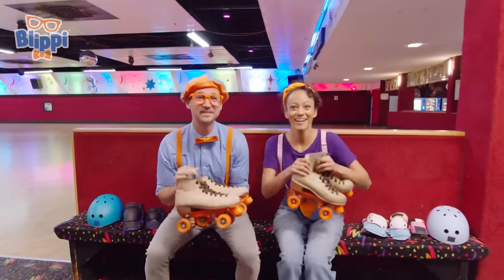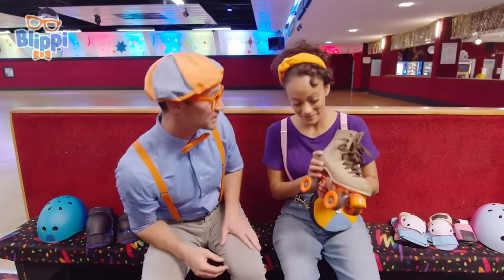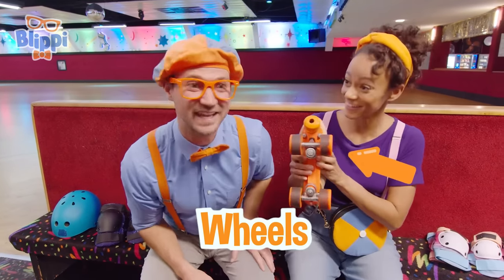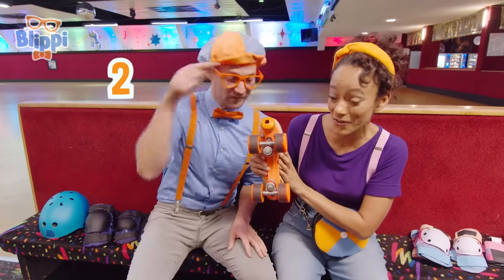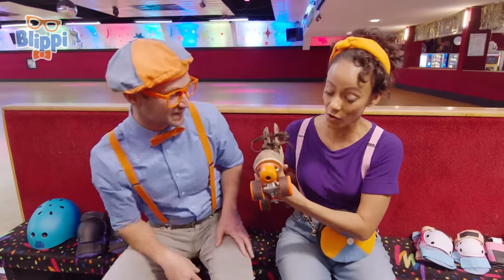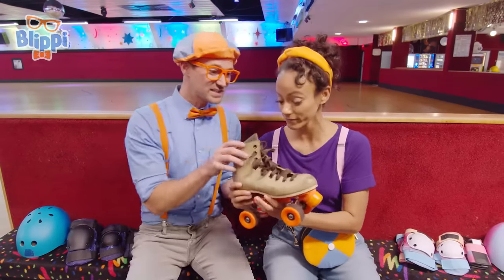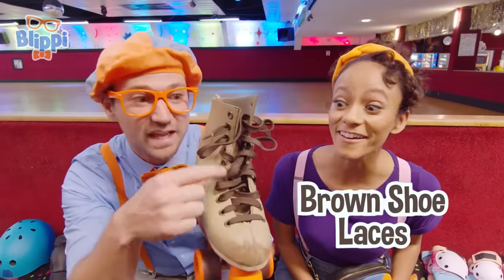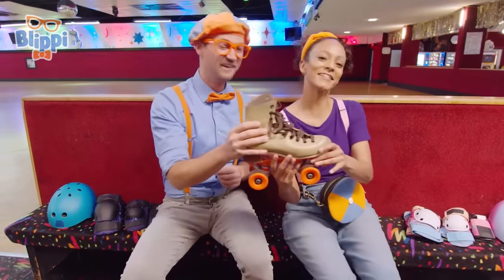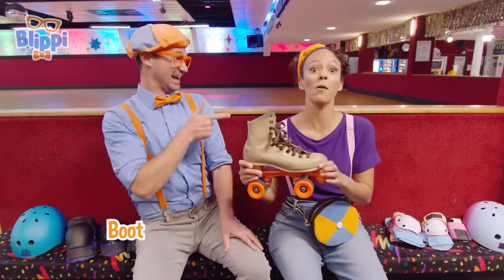Woohoo! This is gonna be so much fun, Mika! Look at these cool skates. Wow, and there's so many parts on this skate. Oh look, the wheels. Let's count them together. One, two, three, four. Four wheels. So cool, and what's this up front? This is the toe stop. It helps you brake so you can stop. Wow, cool. And check this out. Looks like we have some brown shoelaces. So then you can tighten it up around your foot so your foot doesn't fall out. Nice, tight, and secure. Whoa, and look, it kind of looks like a shoe, but it's not called a shoe. It's called a boot.